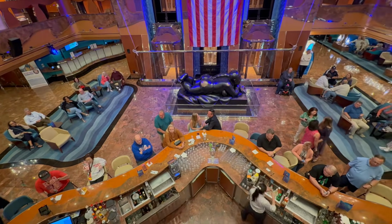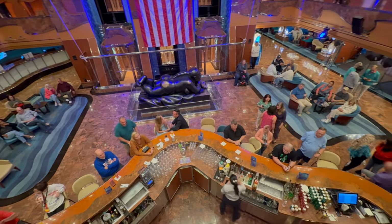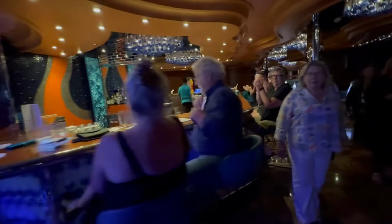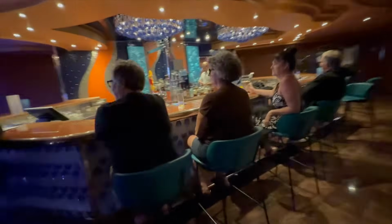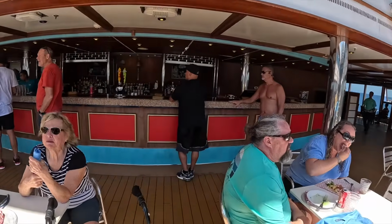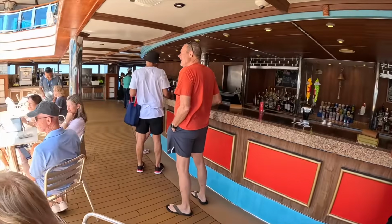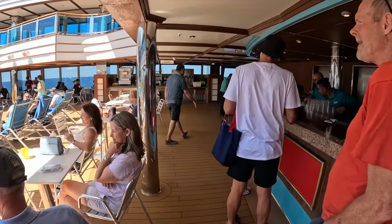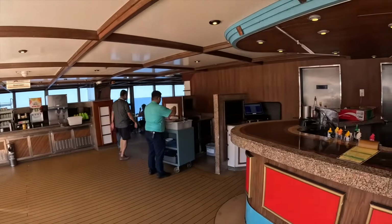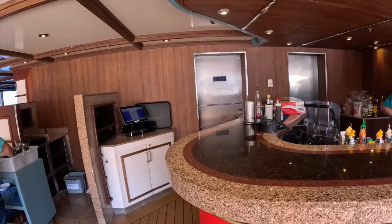Okay, so the bars have been good. Generally speaking, the service has been really fast. The bartenders are very friendly, for sure, always wanting to make small talk and just chat with you a little bit when you get your drink. Nice people. The selection is your general Carnival selection. They have moved from Pepsi to Coke now, and I prefer Coke products. I think a lot of people do actually, so that's kind of a positive. But overall, the bar service has been good.